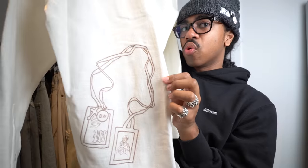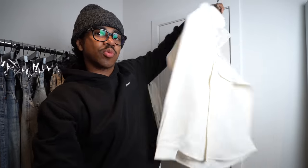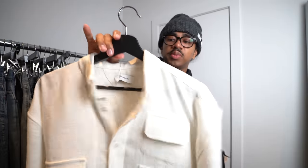Just like a really cool off-sided detail on the back. Kind of doesn't scream out too much because the front is so plain, and then have that nice little detail on the back. Cool little touch. But yeah, really enjoyed this piece. Very like if you know, you know. So I always like pieces like that. And we'll get into the last one.